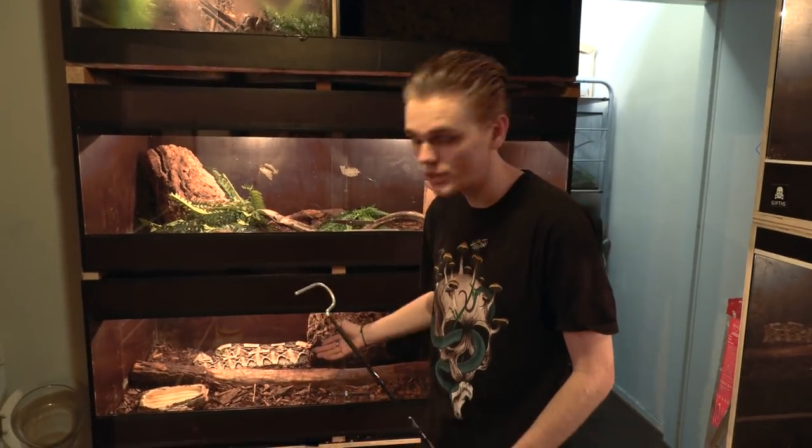We figured it's best probably not to get them out since they're quite flighty. We don't want to get bit, of course. But now we're going to actually bring a snake out. One of his, well, his really large Gaboon viper. This is the largest one I've ever seen.